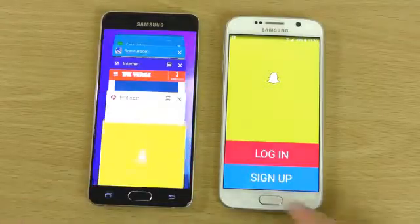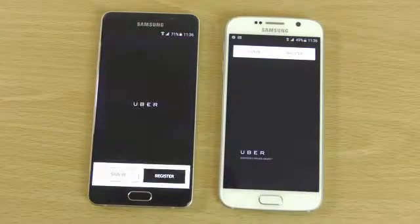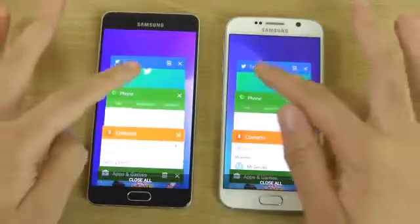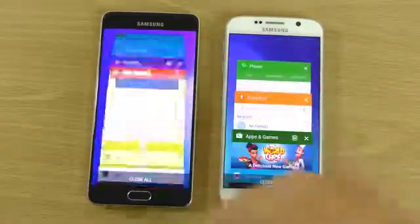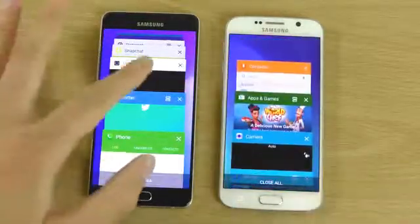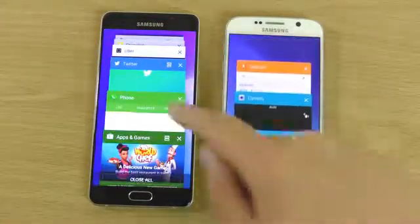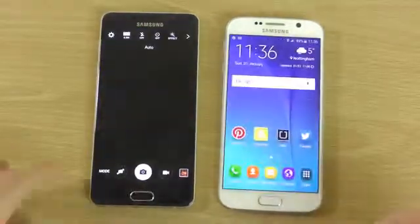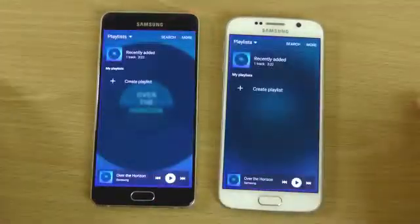But I think straight away here the S6 is coming back again. A little bit faster to recover the app, so to speak. But both do reload and both need improvement when it comes to the management, I think. But you can see probably the S6 here coming up with things a little bit faster, but not a massive difference as big as the browsing and the apps, which I think were a bigger difference.